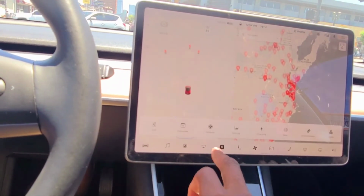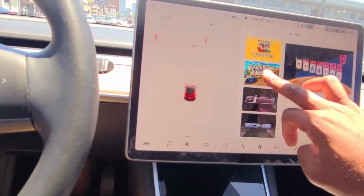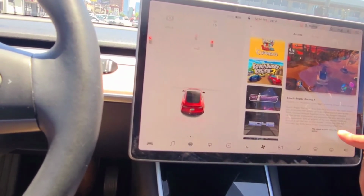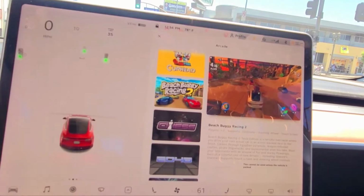Show you something else, guys. Entertainment, and you can play video games. You can even race. And look, you can't play unless you're parked. So I'm gonna park, people, so I can show you how to play the video game.